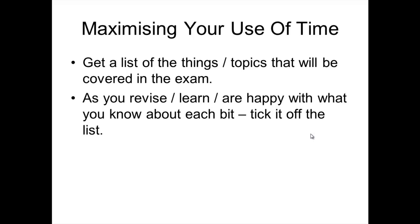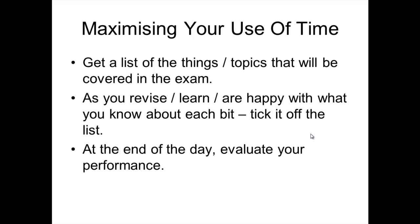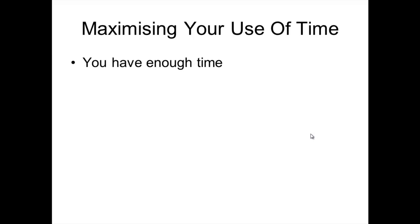As you work through, you'll end up getting more things you can tick off your list, and therefore be more prepared for the exam. At the end of each day or each study time, evaluate how you've gone, and then maybe relook at what you're going to do the next night. You might not have got through as much as you wanted to that night. But remember, keep to that 25-minute, 5-minute break, 25-minute, 5-minute break. Even use a timer. There are some really good apps you can get for this as well that will help you plan your time and time you, so you don't have to worry about looking at your watch all the time.